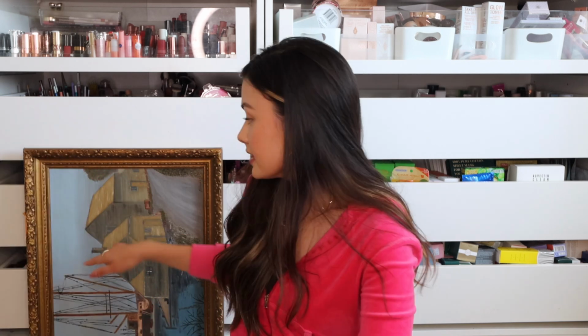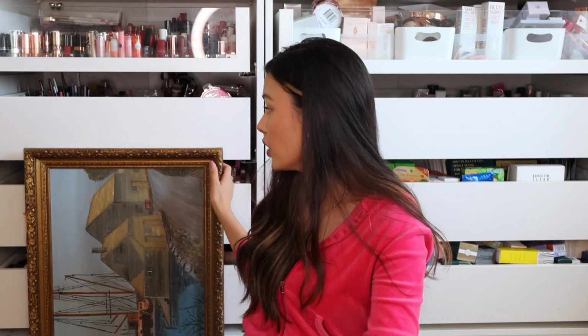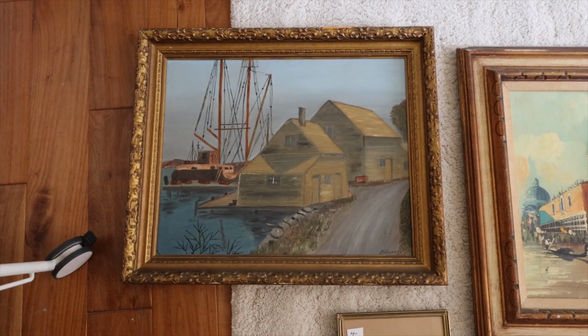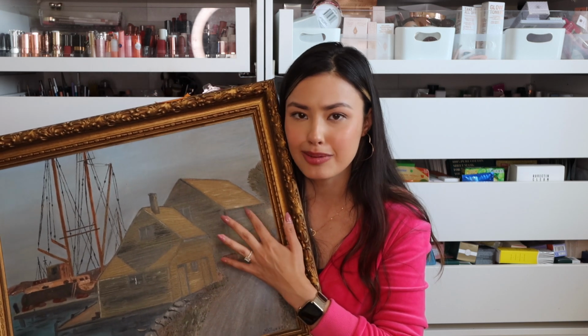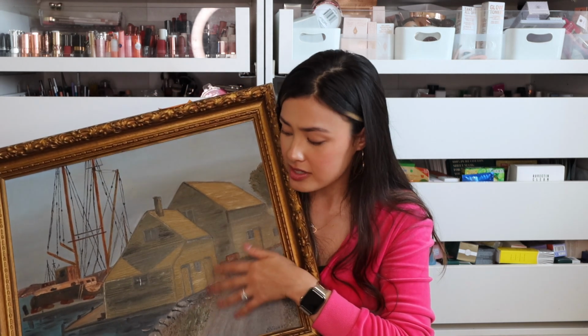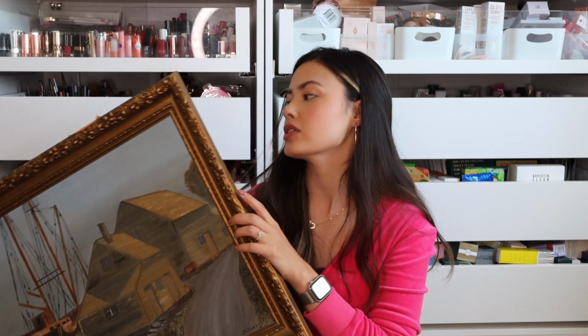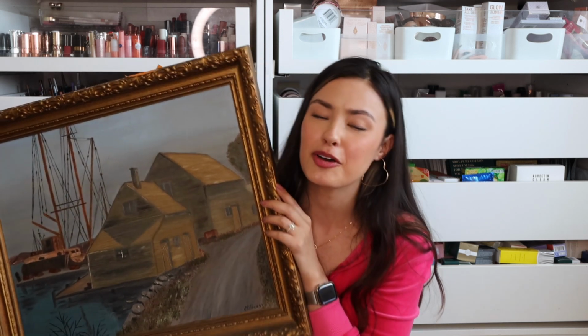Last but not least, we have this guy here, and again, what I gravitated towards with these were the frames themselves. This one in particular has a really beautiful frame. Not sure about the artwork. Again, if I do take the artwork out, I'll probably just hold on to them because they are painted canvases, and I don't want to just, that's someone's art. I feel bad throwing it away.